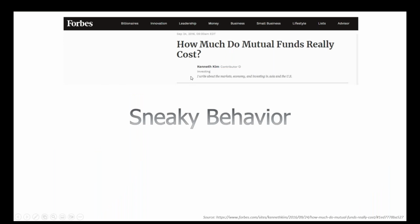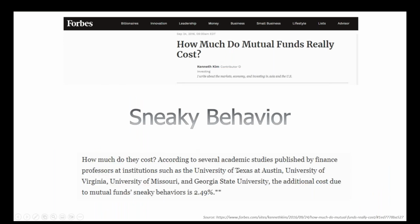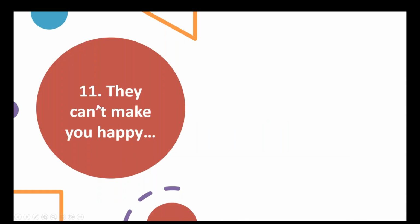We've already talked about mutual funds and the sneaky behavior they handle. How much do they cost? Well, according to the University of Texas at Austin, University of Virginia, University of Missouri, and Georgia State University, when you add the preferred list to it, the additional cost of mutual fund sneaky behaviors is not the 0.43 that we talked about earlier. It's 2.49%, right out of Forbes.